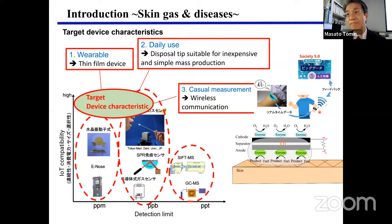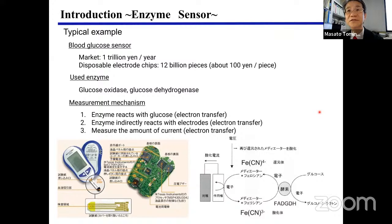So the most successful enzyme sensor is the blood glucose sensor. As maybe you know, the market size is huge. And this is the mobile type glucose sensor, and this is the disposable electrode chip. The price is about 100 Japanese yen. So 1 Japanese yen equals around 100 rupiah.